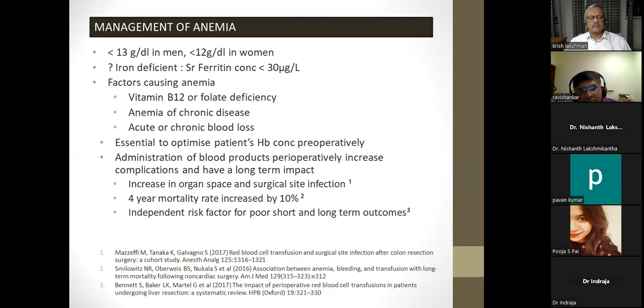Pawan, can you tell me? Madam, so RBC, so post-operatively fast recovery, oxygen delivery. Go on, Pooja. Tell them. Yes, the answer, sir.